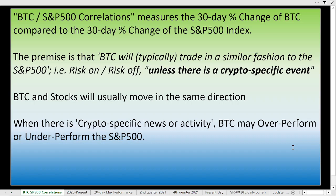Now, the premise is that Bitcoin will typically trade in a similar fashion to the stock market, risk on, risk off, meaning that when stocks go up, we would expect Bitcoin to go up, and when stocks go down, we'd expect Bitcoin to go down as well. They usually move in the same direction, unless, of course, there's a cryptocurrency specific news event, in which case cryptos may go down and stocks would go up, or vice versa.